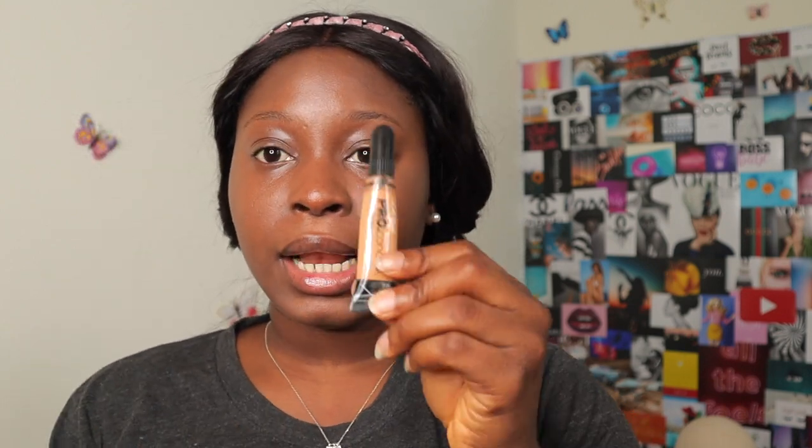Well, I'm just so used to using beauty blenders. So next I'm gonna apply my concealer, and I'm gonna be using my LA Pro concealer in the shade Cool Tan. So I'm gonna apply it under my eyes, just a little amount of it. And I'm just gonna blend it.